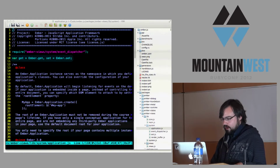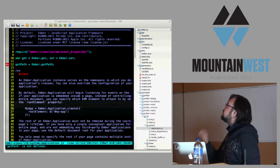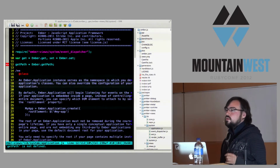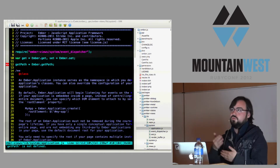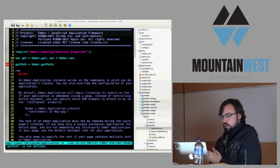Like I said, we have some local variables. What if we, by mistake, forgot to use var, and we just said getPath equals ember.getPath? This has happened. In our setup in Vim, we will get an error, the equivalent of Ruby-C failing. So we get an error that says you did something wrong. And it's actually part of the standard Janus distribution and the way it works under the hood.